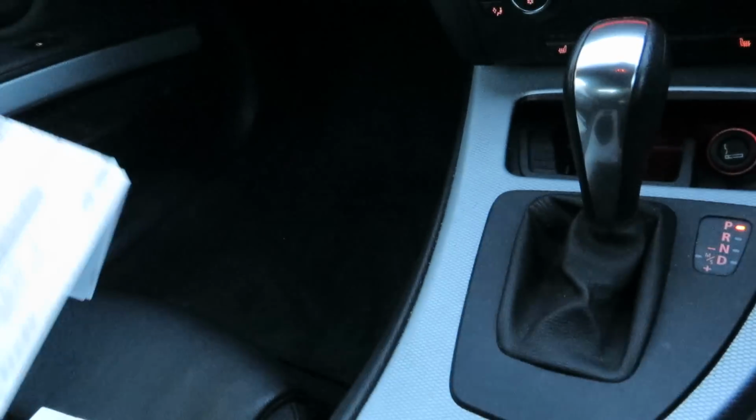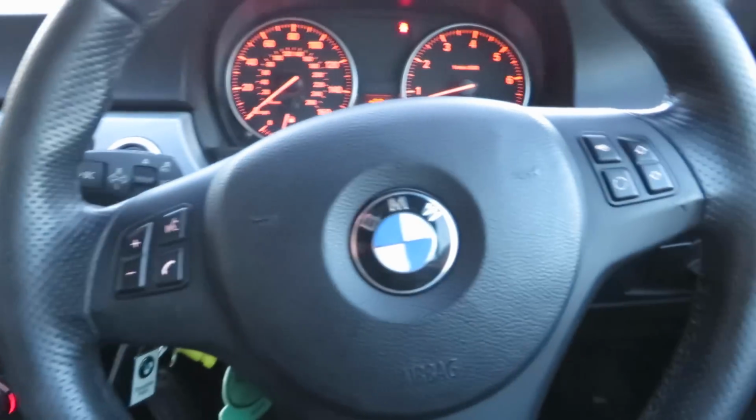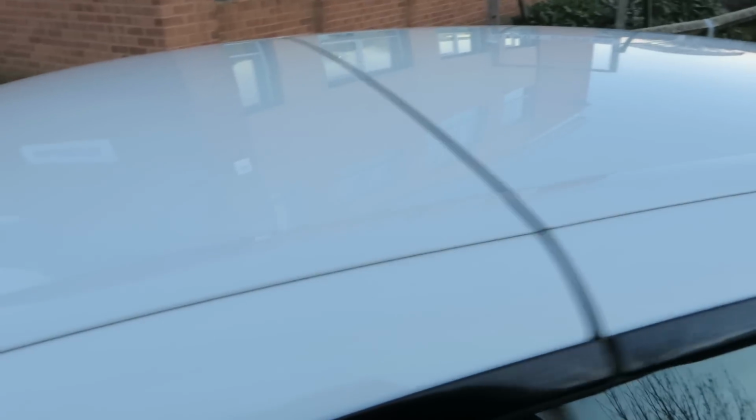It does look well. So there you go, you've got this sort of honeycomb dash on there as well. And just looking around inside, it is in very good order. So there you go, let's have a look at the roof now we've put it up, make sure that's okay. And as you can see, it's all closed up properly, no issues at all. It's all clean and tidy. Glass is in good order at the back as well.